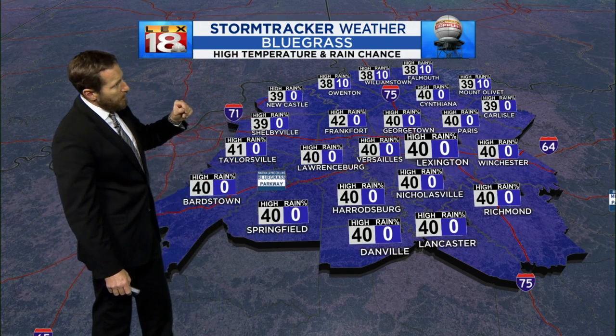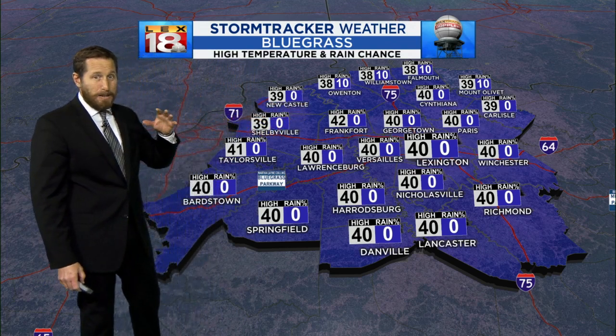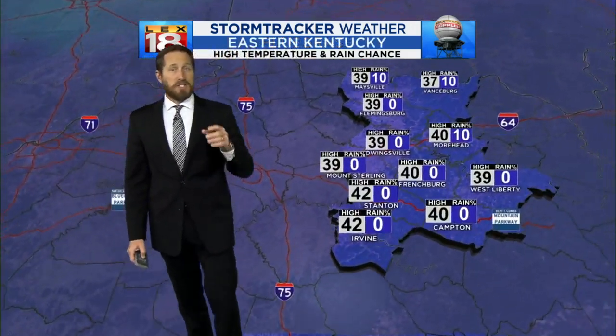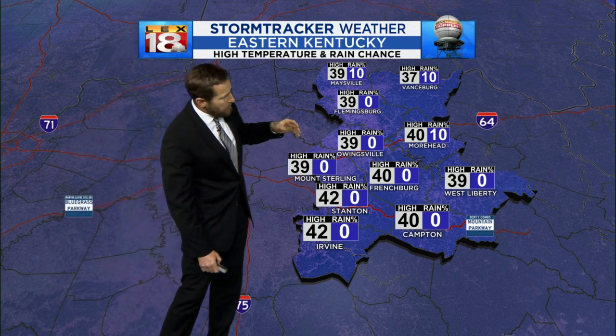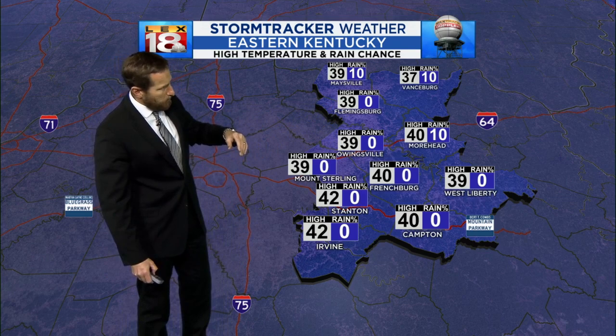As far as the forecast specifics today, highs on either side of 40 degrees. If you get lucky and see a break in the cloud cover, that may boost you by a degree or two into the afternoon. Eastern counties, a slightly lower high due to more tenacious cloud cover. Those clouds will be harder to break. They'll stay thicker, so we're showing upper 30s in Flemingsburg, upper 30s out towards West Liberty.